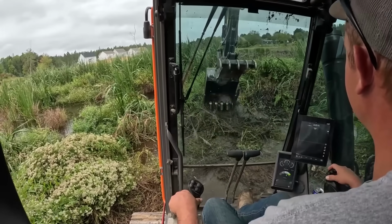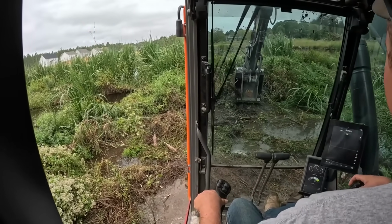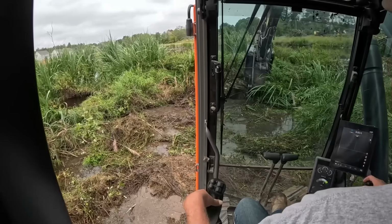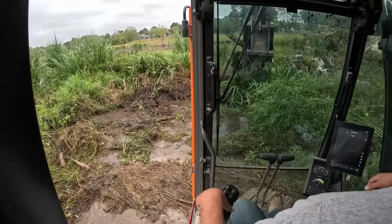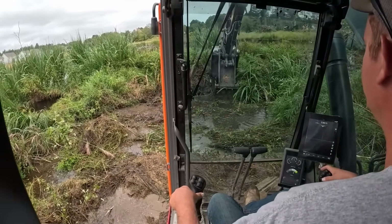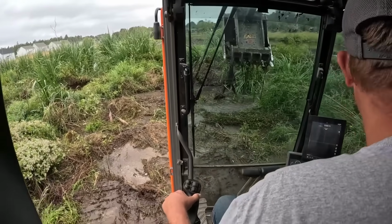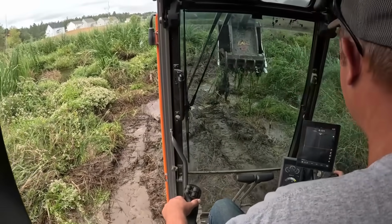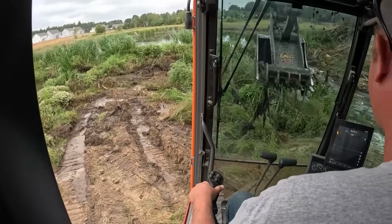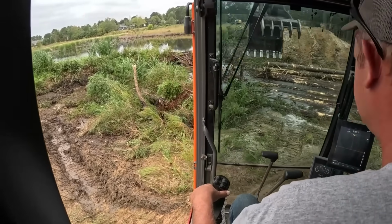Pretty big beaver dam right here. And take it up there to him, get all that piled up there, and then probably work on lowering that beaver dam a little bit more. I said, I'm just gonna try to slowly let it down. I don't want to overwhelm the overflow in the pond right downstream here, so slow and steady.